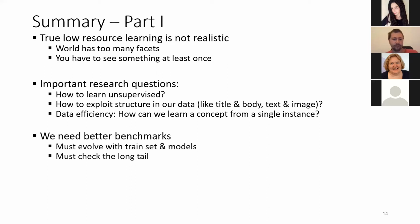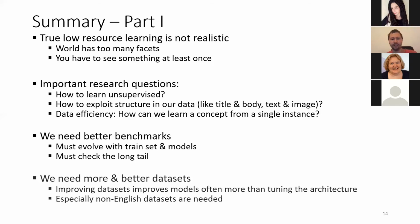We also need better benchmarks. They must evolve with the train set and when the models get better. And they should check the long tail. So please stop using the same benchmark for 10 years or even 5 years. I would say after like 1, 2, or 3 years, a benchmark is quite outdated and you need a better benchmark to actually measure progress in your field.